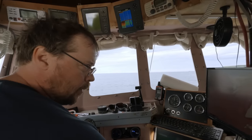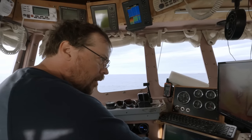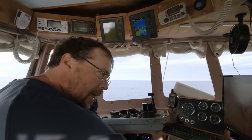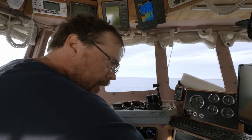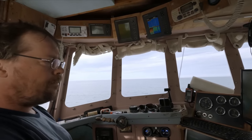So hopefully we find decent fishing in the bay here. There's a lot of territory there. It's a deep bay, actually several bays in here, a lot of reefs everywhere, a lot of rocky areas, some good depth, so we should be able to get what we need, I think, and hopefully it doesn't take us too long. Yeah. We'll see. You never know. Fishing's fishing.